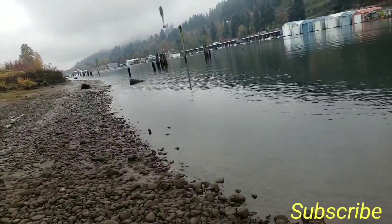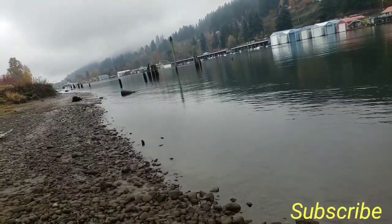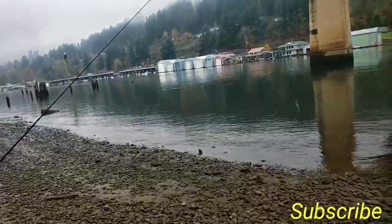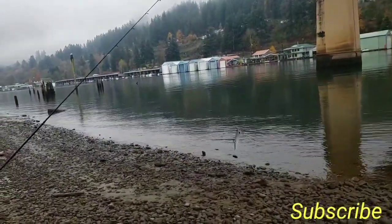I like this paddle tail. I'm getting more confident with it. And see it's weighted. Heck yeah, see it's weighted. It's nicely weighted. It's beautiful when it swims. Yeah. Alright, I'm gonna go fish where there's no rocks.